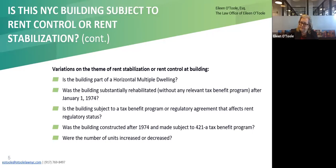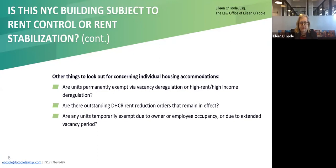There may also be, more in the outer boroughs than in Manhattan, 1 and 2 family houses, or maybe 3 family houses, that sometimes the owners divide up into SRO units, into a rooming house or into a number of apartments. And aside from that being a housing code violation that the owners can get fined for, the creation or division of a house, a 1 family or 2 family, into a number of units could expose the owner of the building to a claim that the building is rent stabilized.